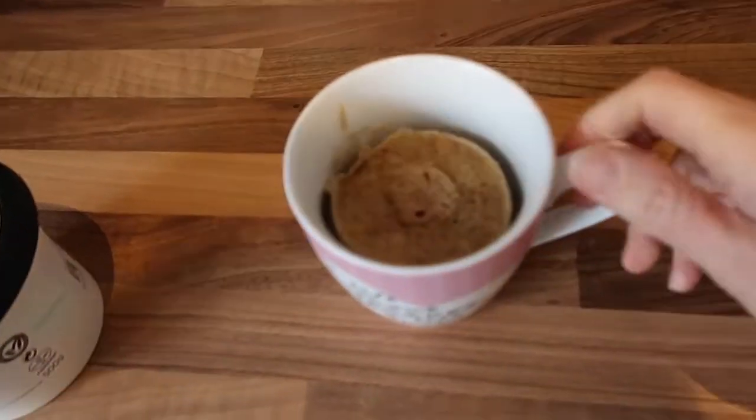I think if you don't, then I think it's 4, so I'm going to count 4 for this cake. And yeah, I'm just looking forward to eating it. So this is my cake.